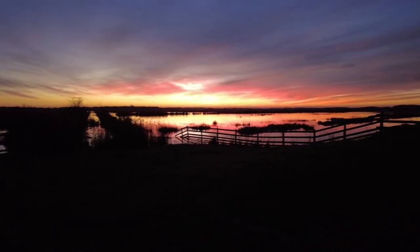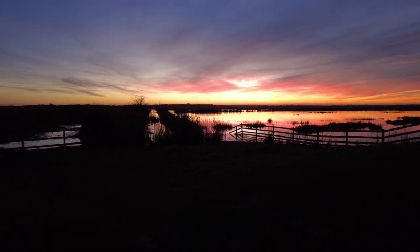Wow, what a day. Strumpshaw Fen, and then ending up at Hickling for the Marsh Harrier roost. And right at the end of the day, we got four cranes going over. A little bit of video of four cranes going over. What a finish to the day. And then that sunset at the end. Absolute sunset to die for.